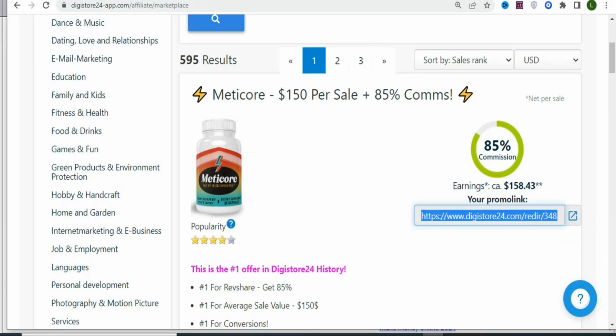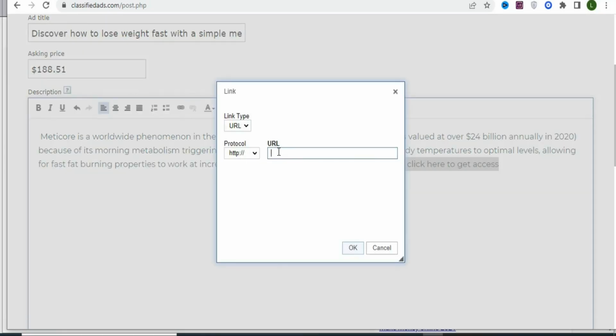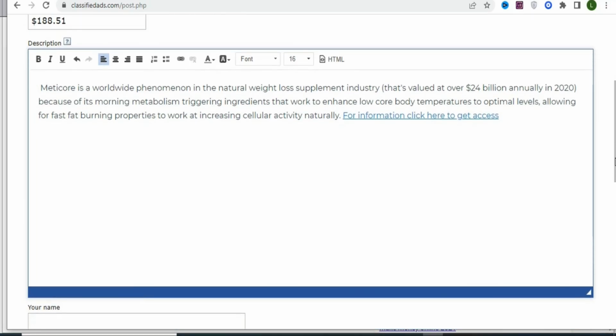Once you copy it, you are going to bring it back to your ad, and then we are going to highlight this information under the description. Once you highlight it, click on this particular icon here, link. Once you click on it, just insert your affiliate link right here. Once you insert that, click on OK, and this particular text is linked to your affiliate link. So anytime people read this text and click through it, they are going to be directed to the product through your affiliate link.